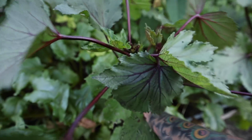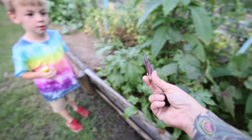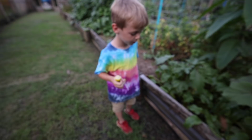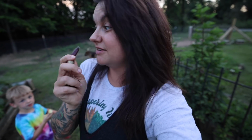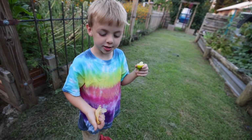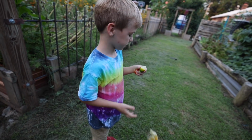Check this out, Ben. A little tiny pink okra. Okra. You don't want it? This is my first okra yet this year. I don't like okra. Mmm. So good. It's like a big giant ground cherry.